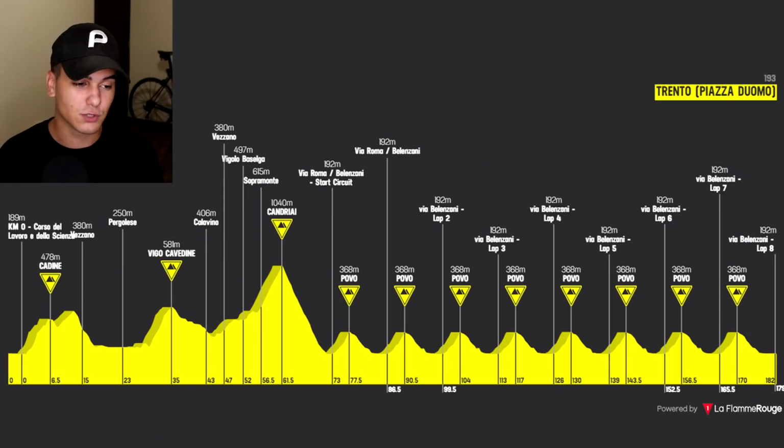Now, taking a look at the course profile for this European Championships, we're starting in Trento and finishing in Trento. If you're not familiar with which country that is, it is in Italy, and today's race is 182 kilometers long with an elevation gain of 3,435 meters. So if you look at the course profile, there is a lot of climbing at the beginning, and then there is an 8-lap circuit that takes place after those pretty big climbs, and there is one significant climb that they're going to have to tackle every lap.